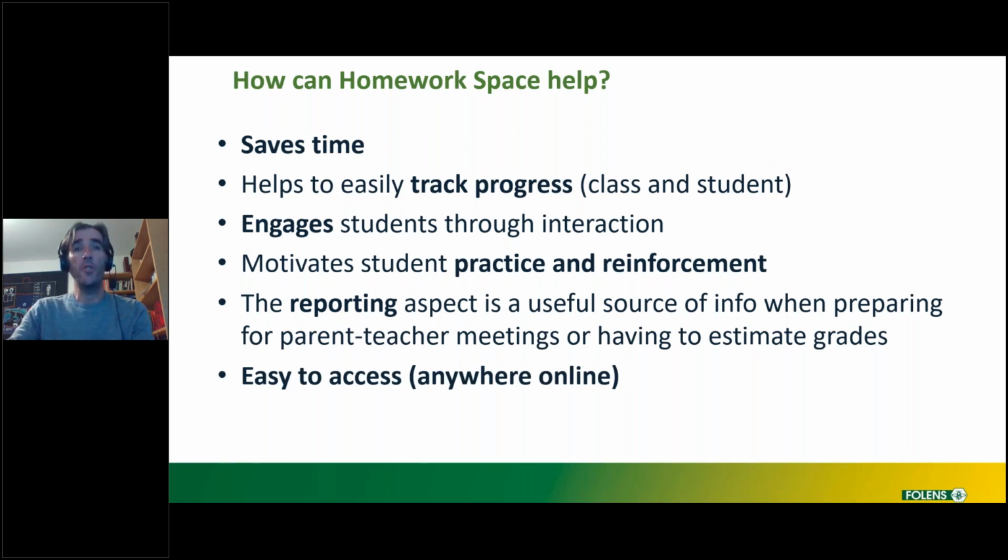When students are doing their homework, they can access it anywhere. I've 2 kids in secondary school myself, and I found that being able to do the homework on the way to school, in the car, on your phone, is quite a benefit. It means they don't have to be dragging their school books out in the car. So it's very, very accessible.